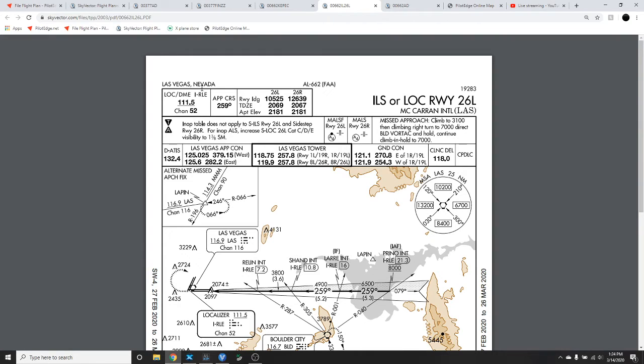111.5 for the ILS. Final approach course of 259. Contact approach 120.55. And that's for 26 left ILS. Cool.